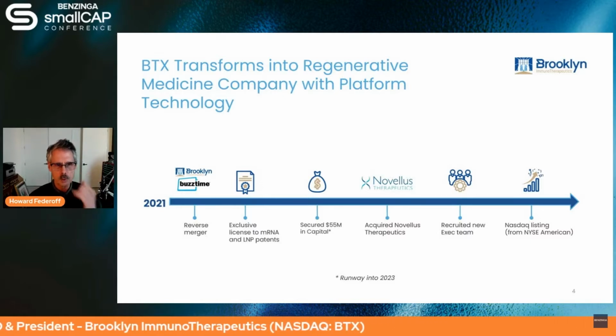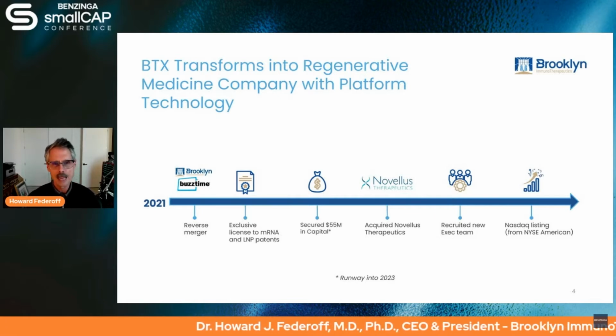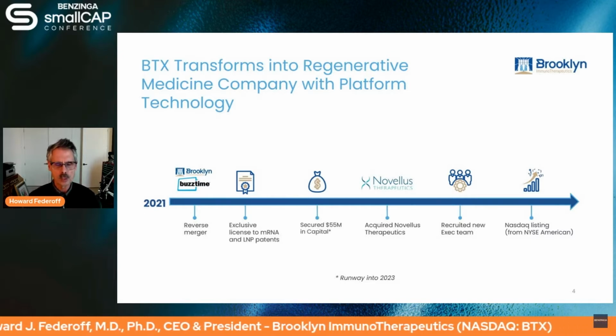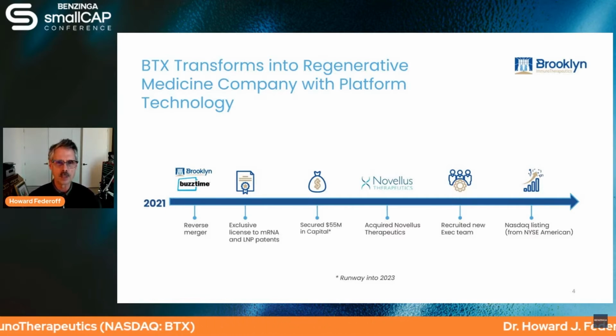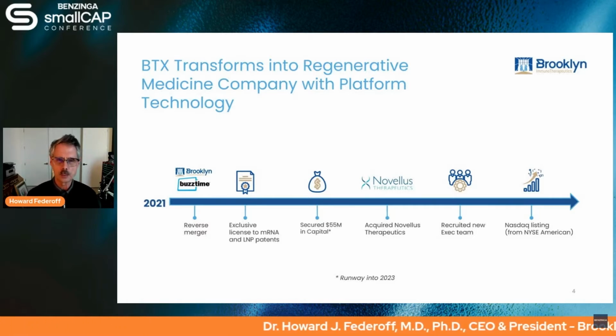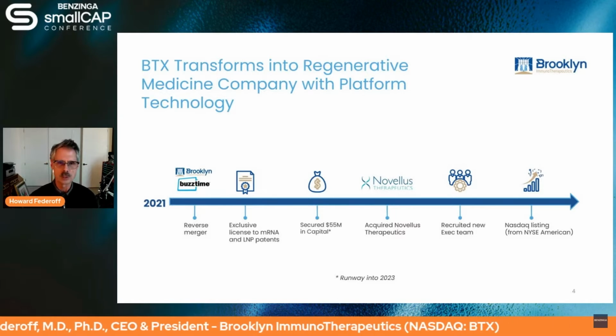So today I'm going to be talking about an approach that probably is familiar, but let me start by recognizing our exceptional management team, many of whom have joined since the company went public in March of this year. A little timeline for overview. Through a reverse merger, we became public. We aggressively secured the in-license to both mRNA and lipid nanoparticle patents. We raised about 55 million in capital. We focused on an iPSC company that we had already interacted with and acquired Novellus Therapeutics. And along the way, we recruited some exceptional people to the team, and we were uplisted onto NASDAQ just about 5 weeks ago.